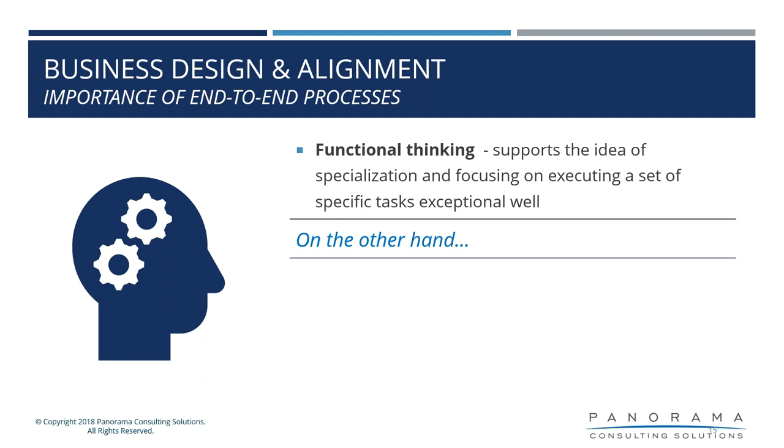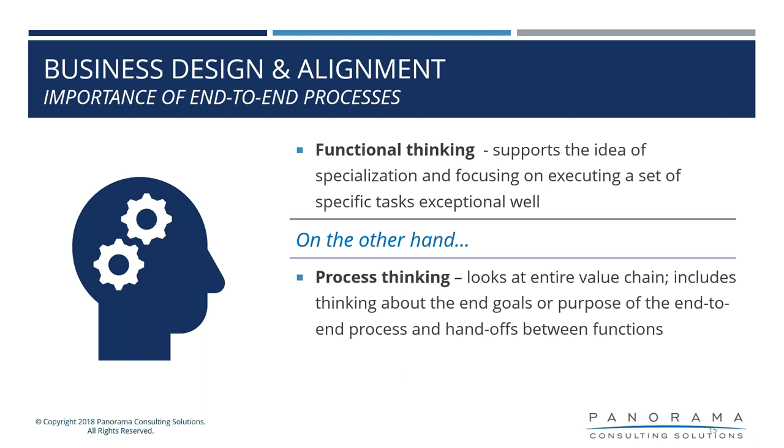But on the other hand, process thinking is where organizations that want to transform and truly be much more efficient, they need to move the thinking from functional thinking to process thinking. It's looking at your entire value chain. It includes thinking about your end goals or purpose for your end-to-end processes. And what are those handoffs between the functions? In process language, it's your upstream and your downstream process handoffs.